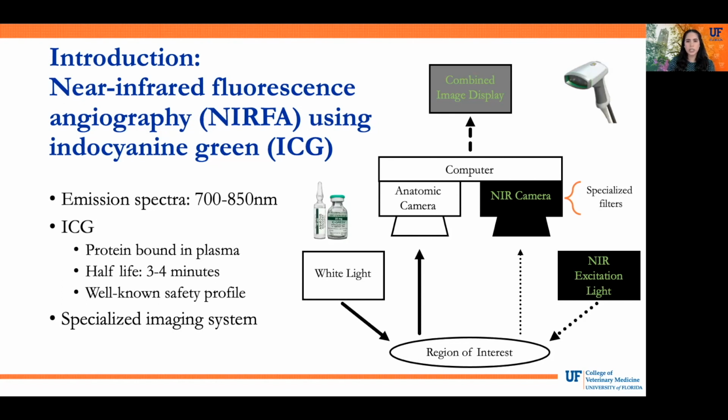Indocyanine green, or ICG, is a near-infrared fluorophore that was initially developed for retinal angiography, but its use has since been expanded significantly. Once administered intravenously, it almost entirely binds to plasma proteins, confining it to the intravascular space with minimal leakage.